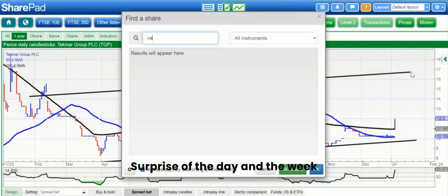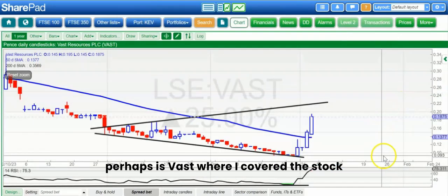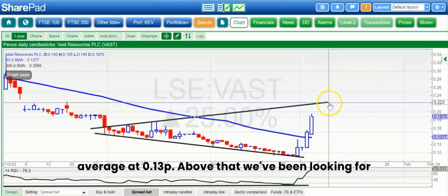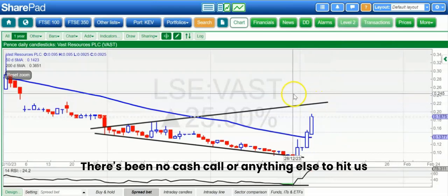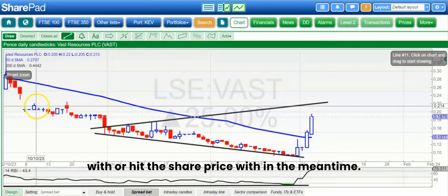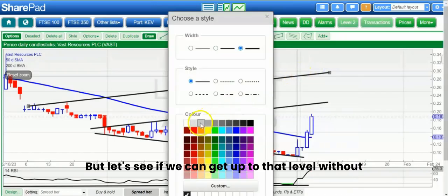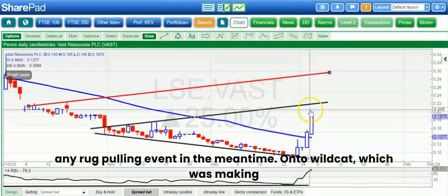Surprise of the day and the week perhaps is Vast, where I covered the stock yesterday, and the shares have gone up. We've broken through the 50-day moving average at 0.13. Above that, we've been looking for 0.23, and that should hopefully happen sometime this month. Interesting that there's been no cash call or anything else to hit the share price with in the meantime. Get through 0.23, the next level up will be the upper parallel of that resistance line at 0.3. But let's see if we can get up to that level without any rug-pulling event in the meantime.